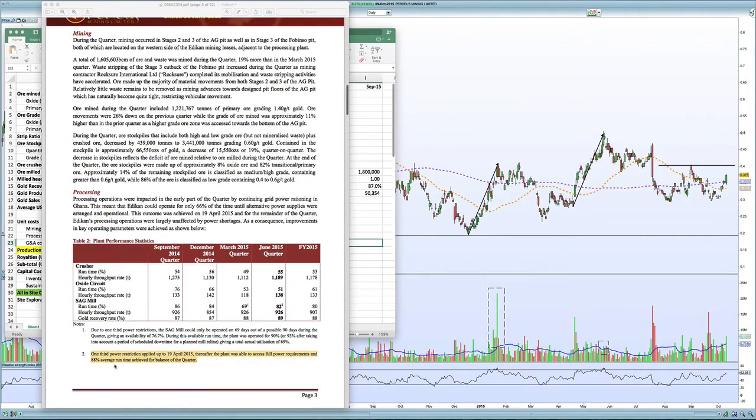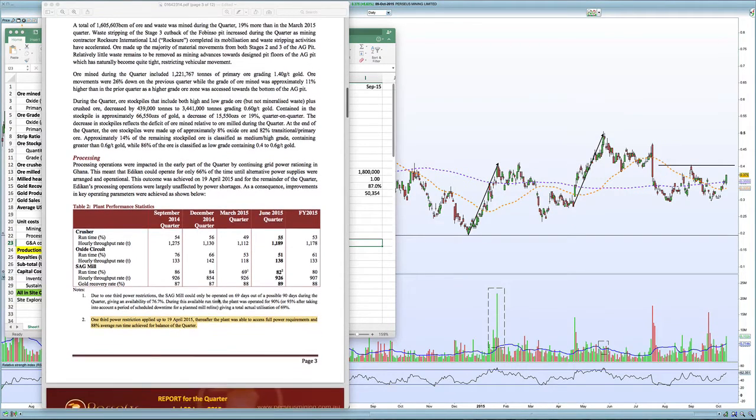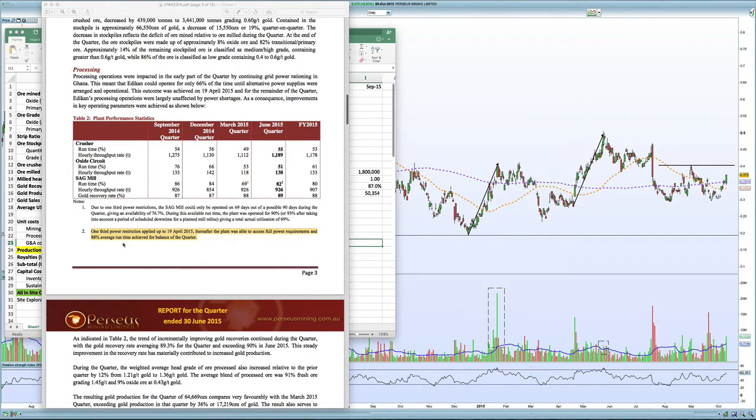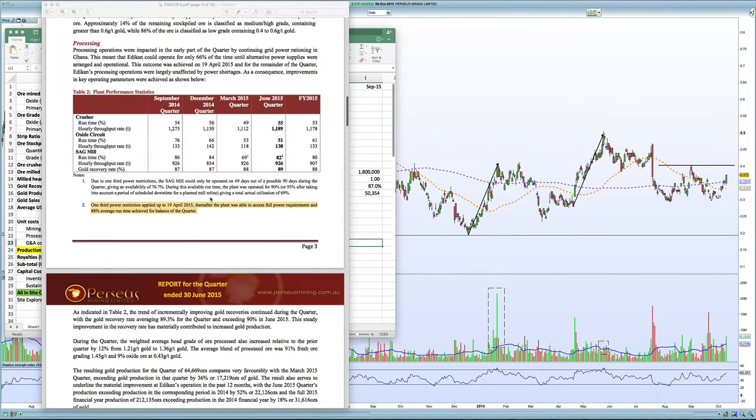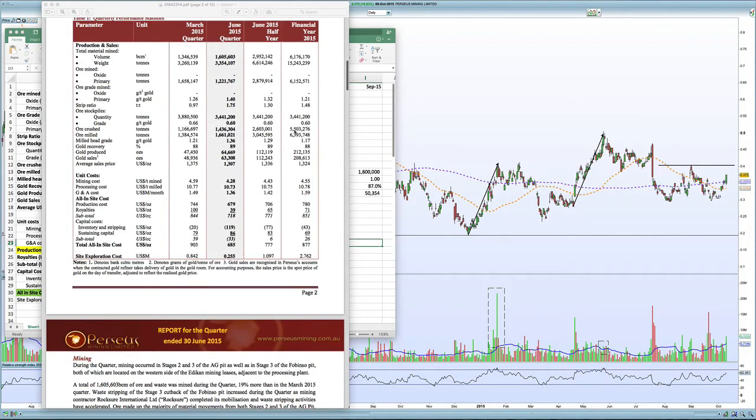One thing I've circled here in terms of their operational performance in September that I think will be important. You can see here the SAG mill only ran at 82% in the June quarter due to power reliability problems, but those problems have been fixed now. So you can see it ran at 88% for the remainder of the June quarter after it was fixed. So assuming that 88% efficiency is kept for the whole September quarter, I think their mill tonnage could be up around 1.8 million tons, which you can see here is pretty significant.